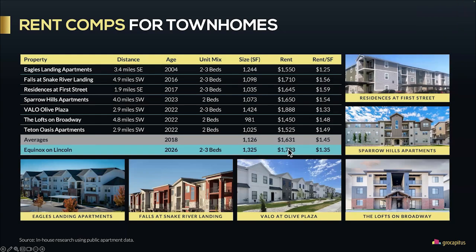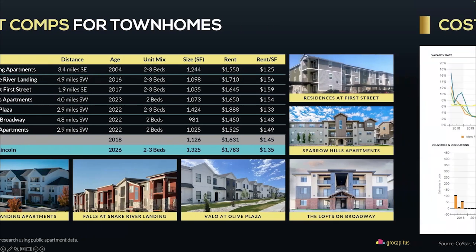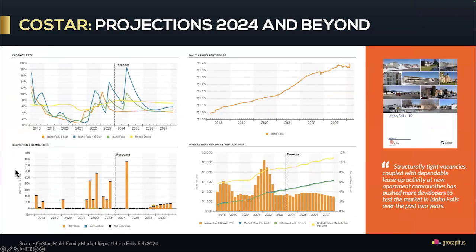Won't a spike, this is related to the CoStar data, won't a spike in 4 to 5 star supply in Idaho Falls push 3-star rents down or starve 3-star demand? Is there a mitigation plan? Not at all, because what happens is, you've got right here.